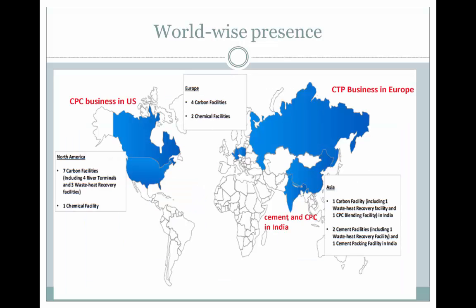So we'll see in which locations Rain Industries is based, where they have the plants. They are located in various parts of the world. They have their CPC business, which is Calcined Petroleum Coke, mostly in the US. All the plants which they have are in the US. Then they have all the plants of CTP, that is coal tar pitch, in Europe, and one plant in Canada. They have business in India also, where they have one plant for the CPC. Another one they are constructing, and it will be functional around Q3 of 2019.